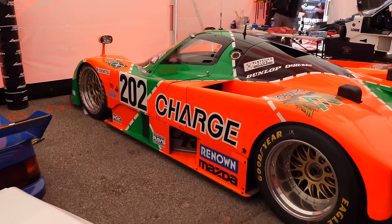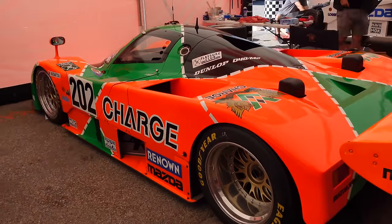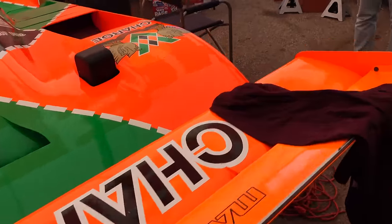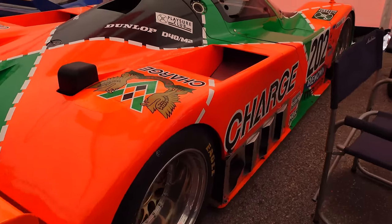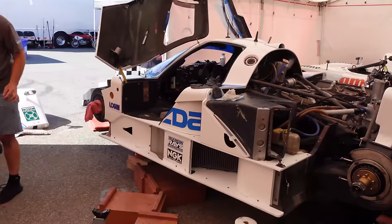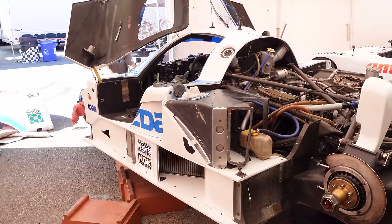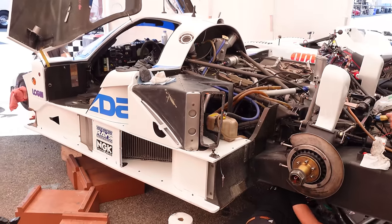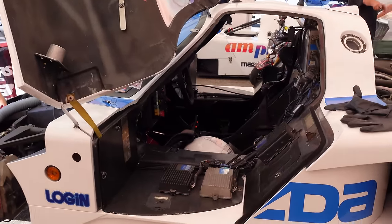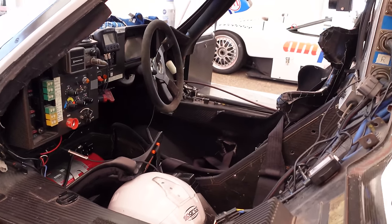This is really special. Big shout out to the guys working here in the Mazda tent who've allowed us to come back here and look at these incredible cars. We've got here the Mazda 767, the iconic green and orange Renown paint scheme. That's amazing. And then over here in the white and blue Mazda Speed paint scheme, getting a lot of work done, getting prepped for the Rolex Reunion, we have the legendary Mazda 787 in the flesh. That is incredible to see these cars. It's a little raw on the inside. Yep, it's pretty bare bones.